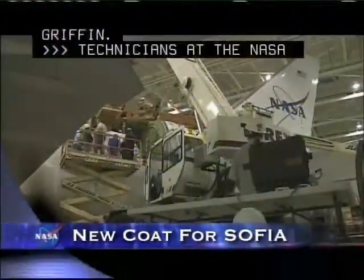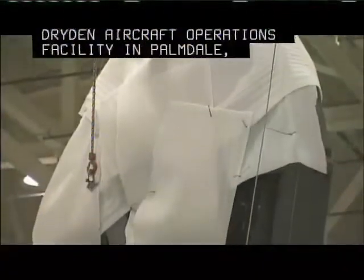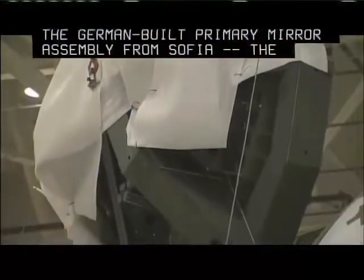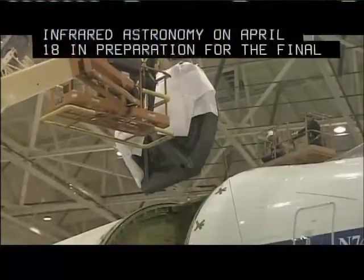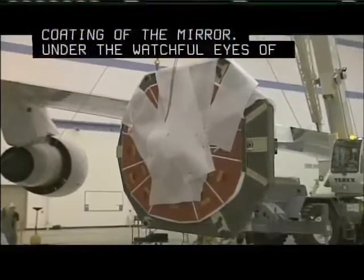Technicians at the NASA Dryden Aircraft Operations Facility in Palmdale, California, carefully removed the German-built primary mirror assembly from SOFIA, the stratospheric observatory for infrared astronomy, on April 18th in preparation for the final coating of the mirror.